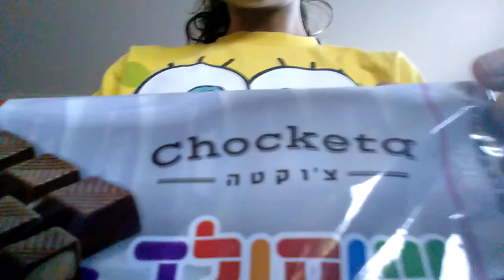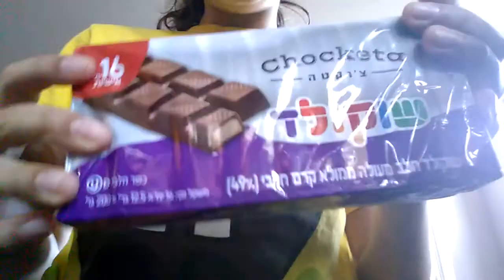Next up is, let's see, which one do we want to do? Yeah, mystery boxes, candy. So what I'm trying now is something called Chocada. It looks very good, I guess, from this. Says it has 16. Have no idea what that says. On the bottom it has some words. Over here also has words. Oh, let's see how it is. Is this actually English? No, it is not. They don't even have any English on this thing.